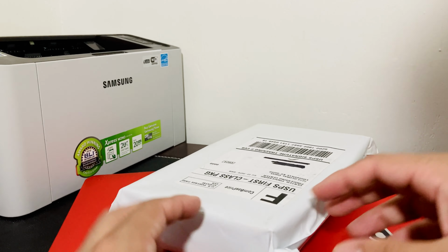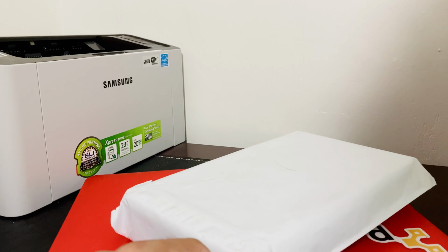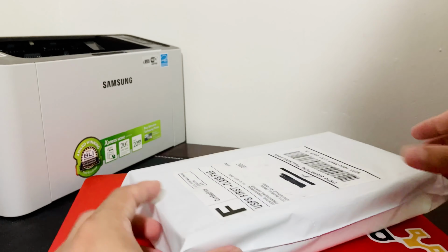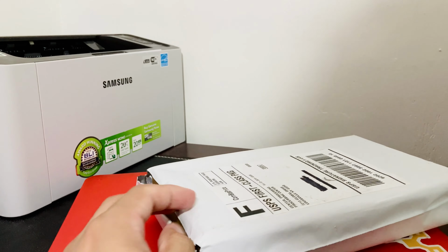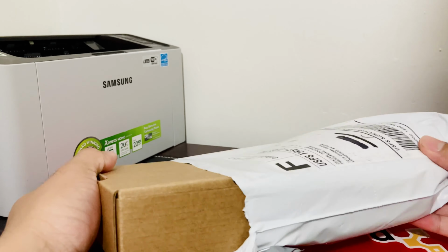So without further ado, let's go ahead and take this box apart and unbox it for you guys. So as you can see, it came in this white flimsy box, but it's, as you can see, in a hard box inside. So let's go ahead and start taking this apart. So, a scissor to cut that, and let's take a look.